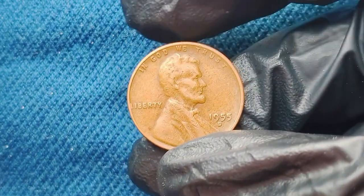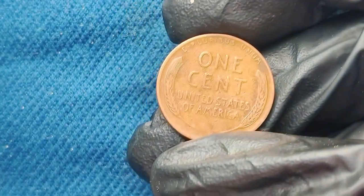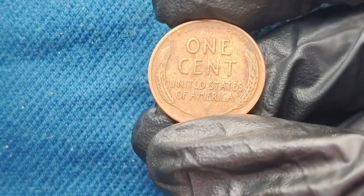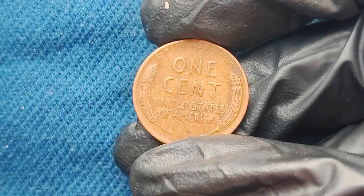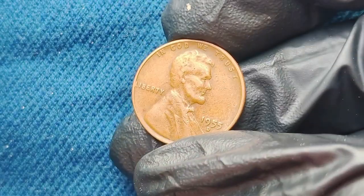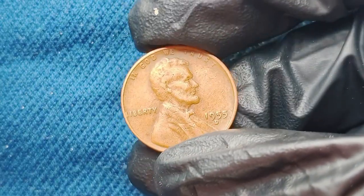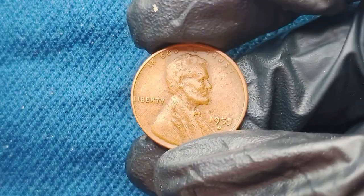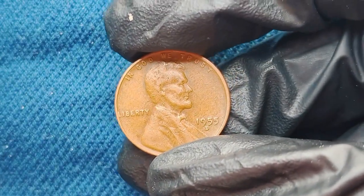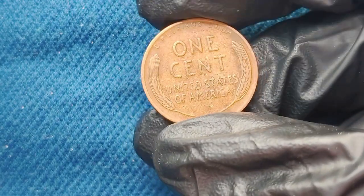The 1955 D Lincoln cent is more than a penny. It's a testament to patience, attention, and the thrill of uncovering the extraordinary hidden in plain sight. In the end, the 1955 D Mint Mark Lincoln cent isn't just about money. It's about dreams, ambition, and the unshakable belief that treasure can be found where you least expect it. Every jar of coins, every forgotten drawer, every wallet could be hiding your ticket to a new reality.